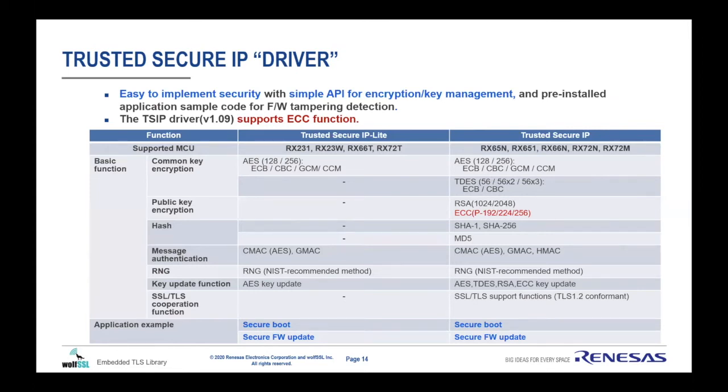The TSIP full edition also supports SSL and TLS, a function which is very helpful for IoT devices which require cloud connectivity. So though there is a difference in features between TSIP and TSIP Lite, Renesas provides the TSIP driver, secure boot, and the secure firmware update driver for both TSIP and TSIP Lite.